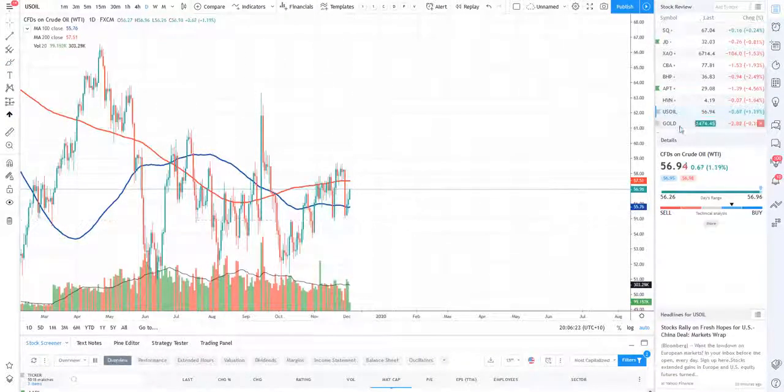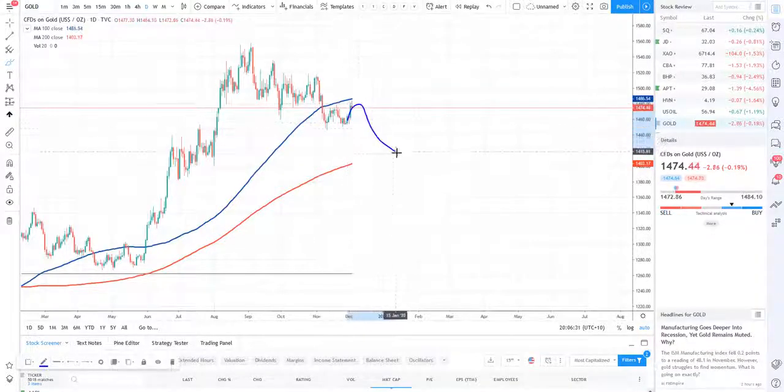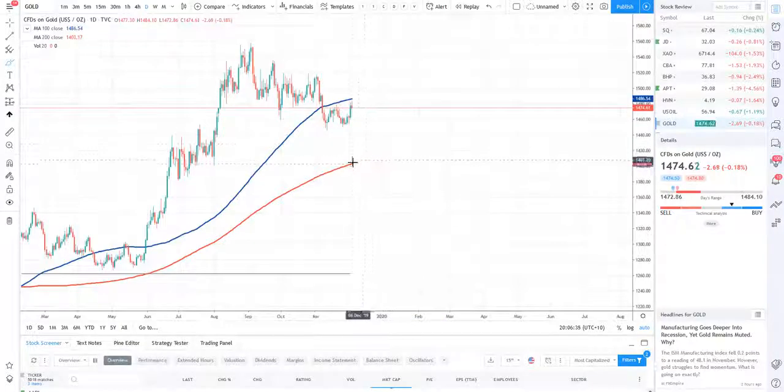Gold also, we are consolidating at this price as well, guys, and I do expect us probably to trade lower. I did say that. It just may take a little bit longer, and then obviously look to buy the dip off the 200.